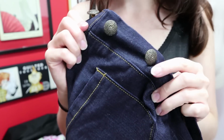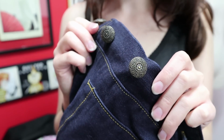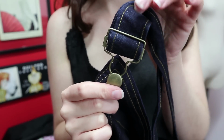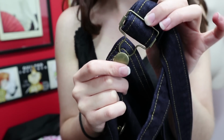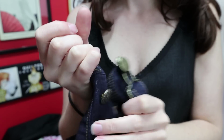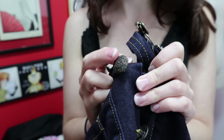But when I bought these buttons, I originally only bought enough for what the pattern said, so I used all of these ones that I had, and I didn't have enough for the top, so I just opted to use the buttons that came with the clip. But since then I have stopped into Fabricland and bought another package of these ones. I love these, they're so pretty.